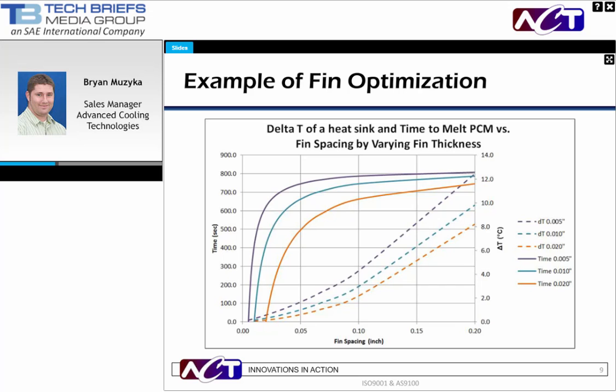So since I mentioned most PCMs are paraffin-based, getting the heat into the PCM efficiently is the key design parameter. This plot is showing the starting point for fin pitch and thickness within a PCM heat sink. The solid line shown increasing to the left side shows the time to melt or the thermal storage capacity for a given power, and that is measured on the left axis. The matching colored dashed line corresponds to the thermal gradient through the fin and the PCM, and that's measured as delta T on the right axis.